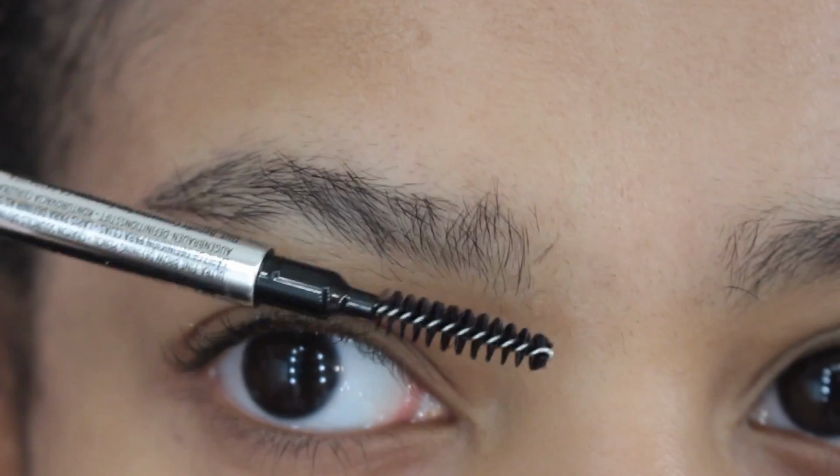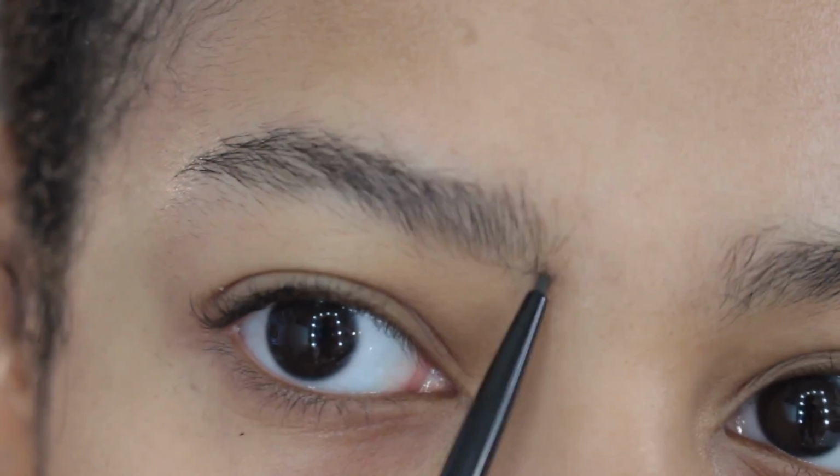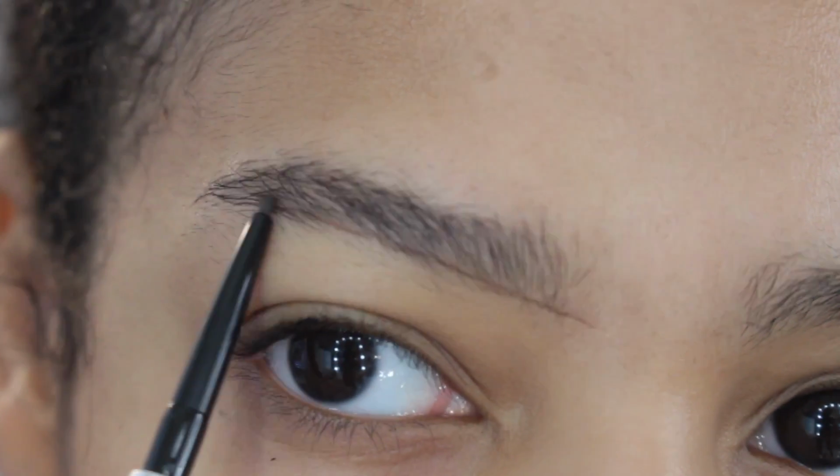So the steps are pretty simple in terms of filling out and creating a natural brow. I encourage you just to follow your natural brow shape, but these same instructions work no matter what that shape is. Step 1 is to underline your brow. Don't go too low, just stay within the brow hairs. That is the trick here, but I always draw an underline for each of my eyebrows to kind of outline where the product is gonna go.